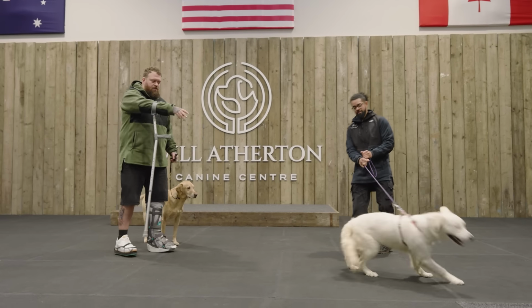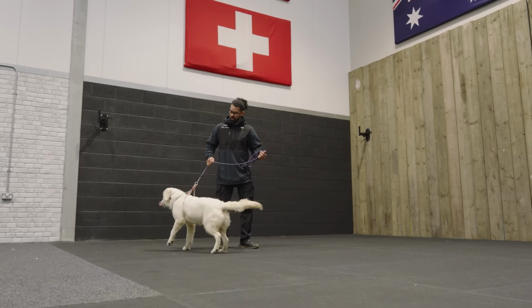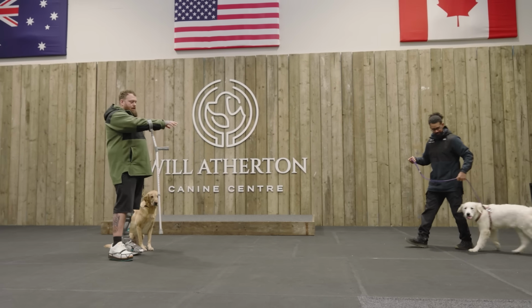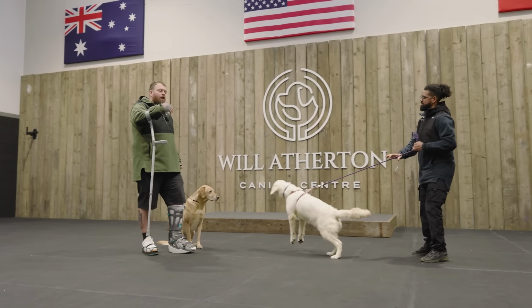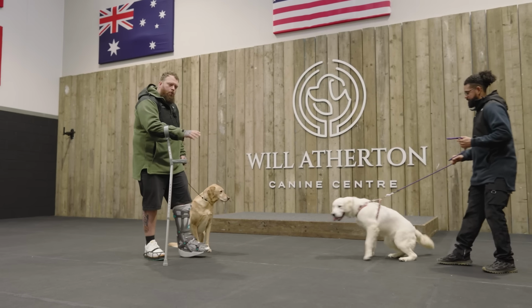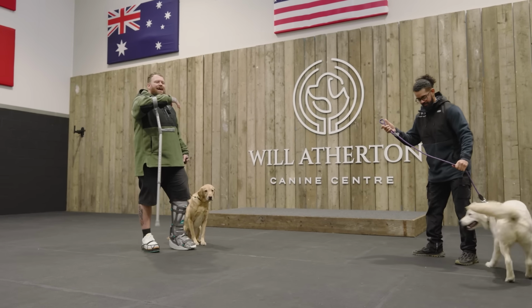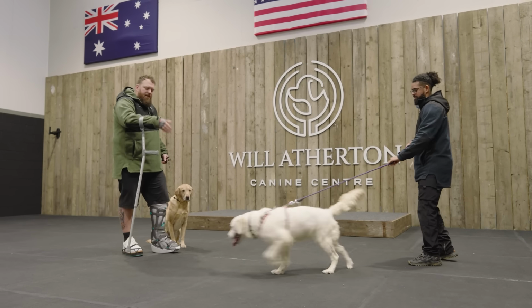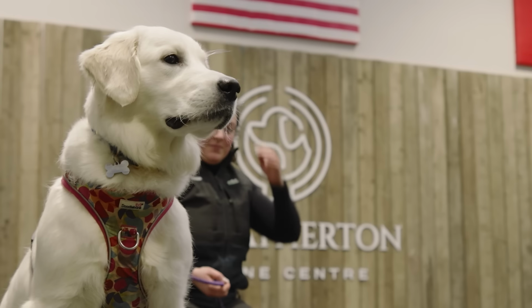So as you can see, this dog just wants to play with Sully, just wants to say hello. He wants to come and say hello to me. But as you can see, it is completely inappropriate. And if we don't get on top of this now, it is only going to get worse and worse. And obviously what we don't want to do is make this dog fearful. We don't want to create any negative connotations to people or other dogs. We want this dog to be who it is, which is a delightful, lovely dog. But we need to get this under control.